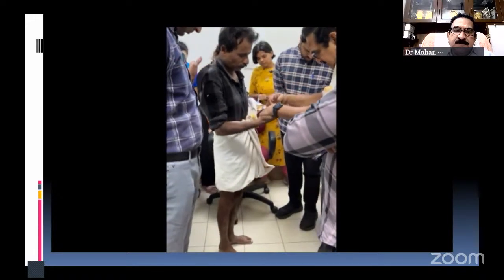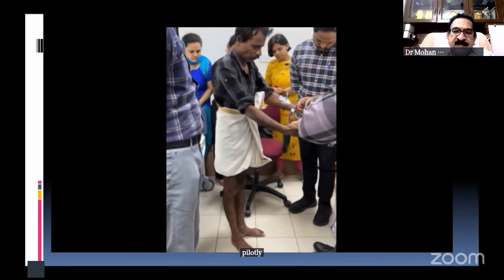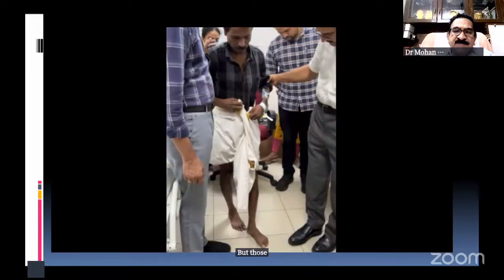So he is able to stand on toes bilaterally, more easily on the left side, but on dorsiflexion on the right side, he could not stand on heel.